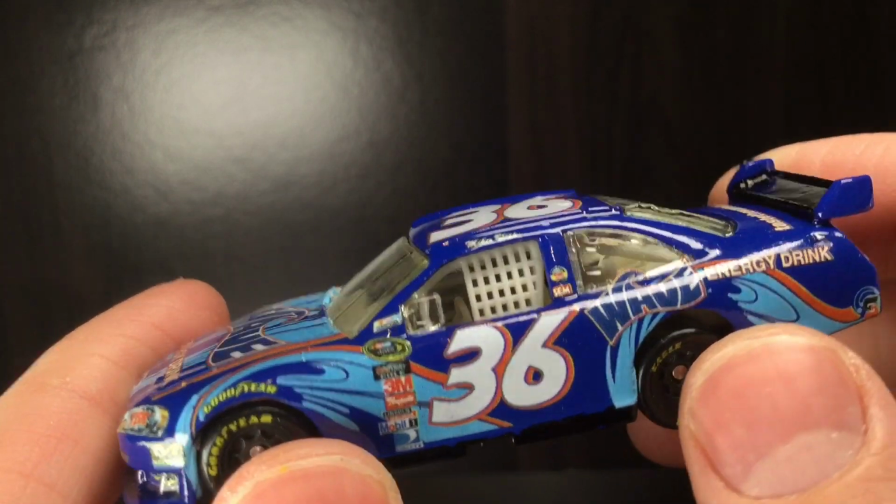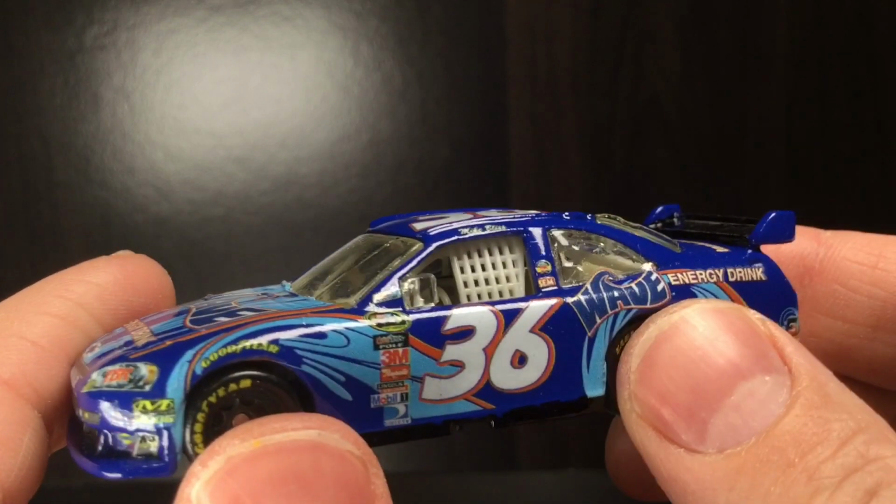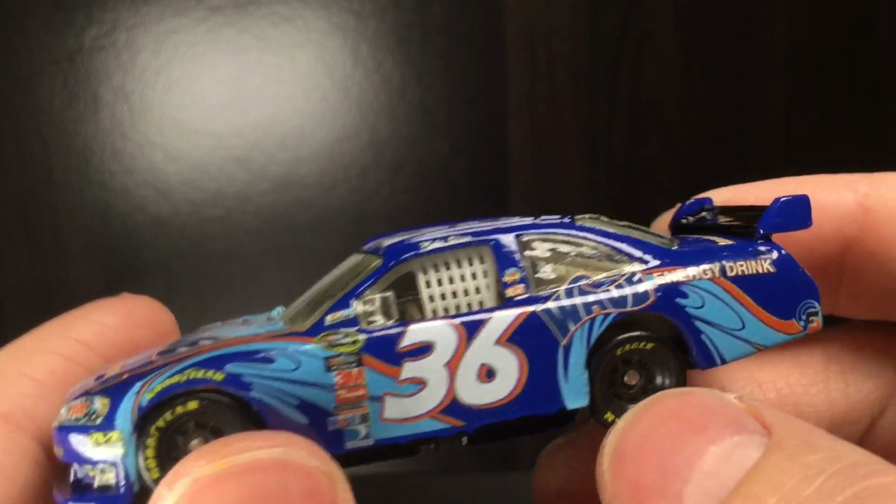If they're all chipped up, well, guess what? They're just gonna continue to fall apart until someone throws them away. Instead, I like to make something of it.